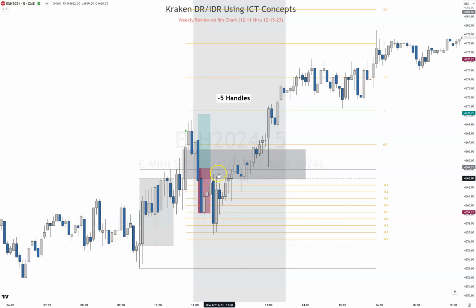But here's why I took the trade down here. I only have a max 5 handle stop, and it has to be below the first candle of the 3-candle pattern for the fair value gap. So that's right here. And what does it do? The very same candle or the next candle takes us out. Even though it works out great here, per my rules, that's when I would have taken a trade.